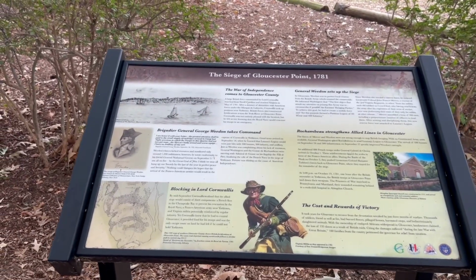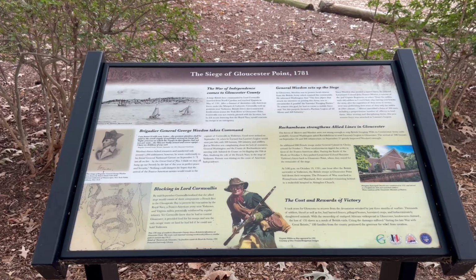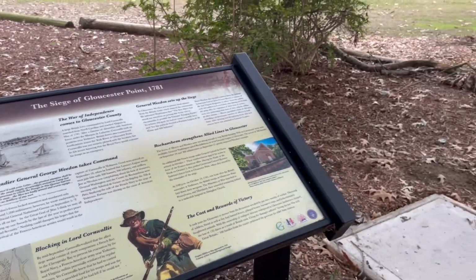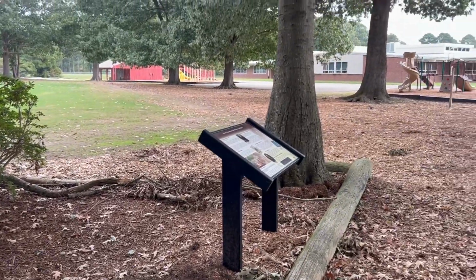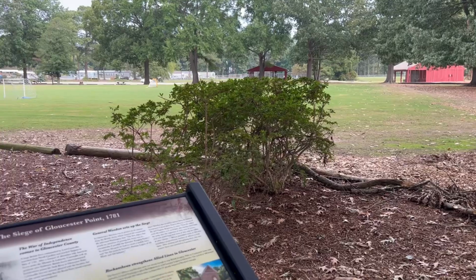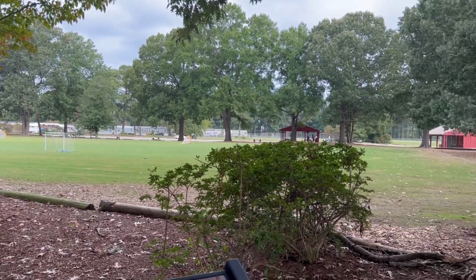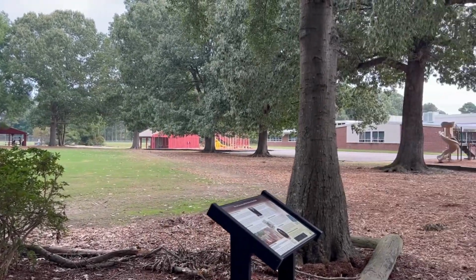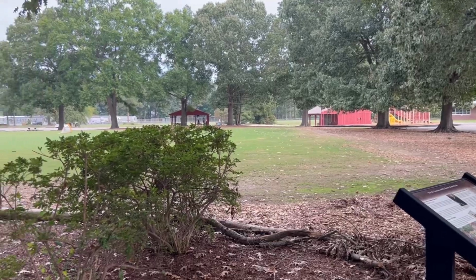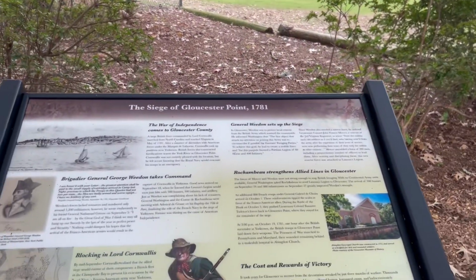This is our video on the Siege of Gloucester Point, 1781, and also the Battle of the Hook, the largest cavalry action during the American Revolution. Both of these signs are placed right by Abingdon School here in Gloucester. According to Robert Kelly, the director of the Gloucester Museum and the archaeologist, the battle was along this whole section out to the road and would have carried on all the way over to by where Scoots is, and of course Tyndall Point, the Revolutionary War fort and Civil War fort.